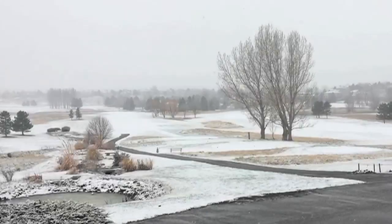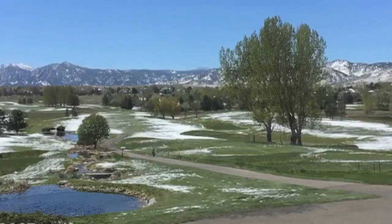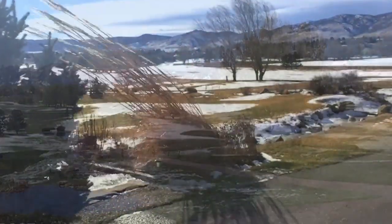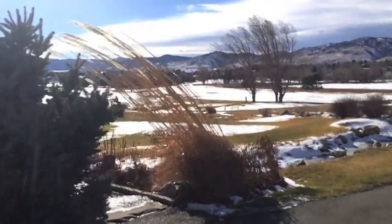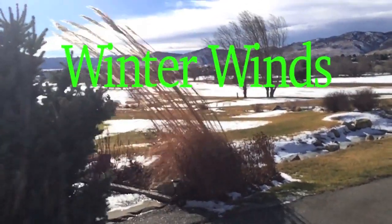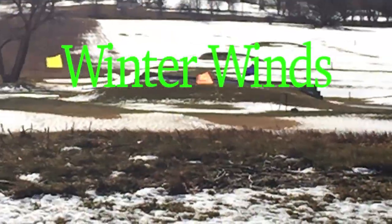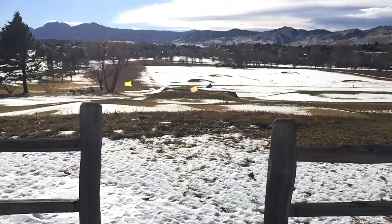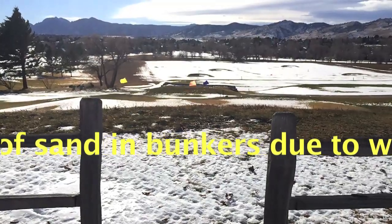Each year, the winters here at Lake Valley Golf Club provide us with windows of warm weather that melts away the snow and opens up the golf course to play. Unfortunately, because we are at the foothills of the mountains, we are also in prime territory for high winds when the warmer weather settles in. These high winds cause a variety of problems, and one in particular is the loss of sand in the bunkers due to the blowing conditions.